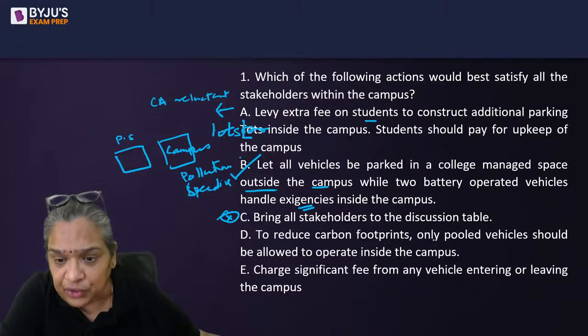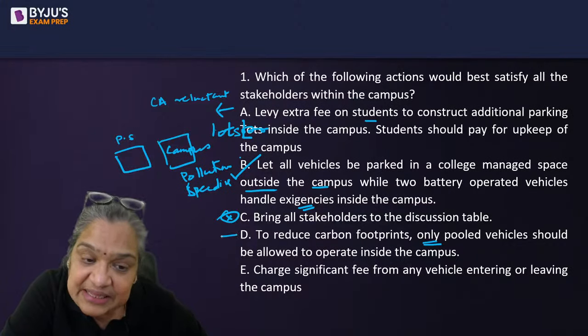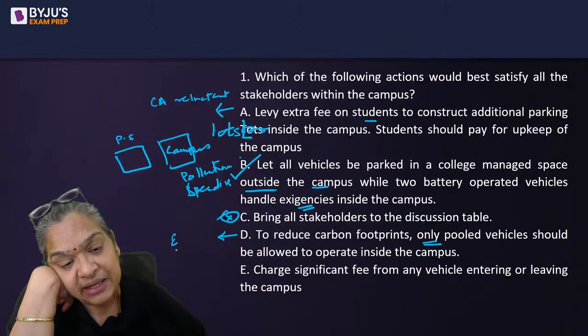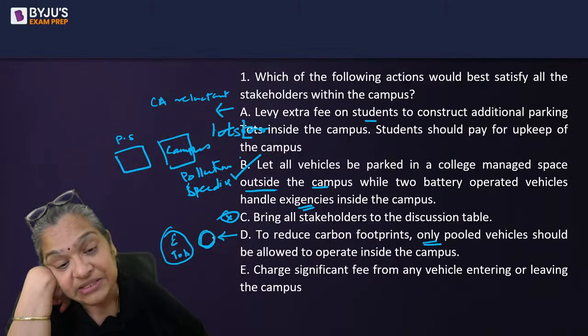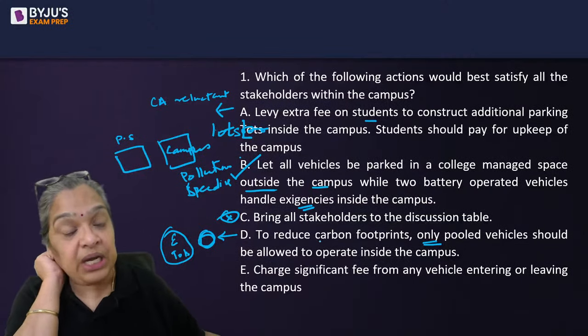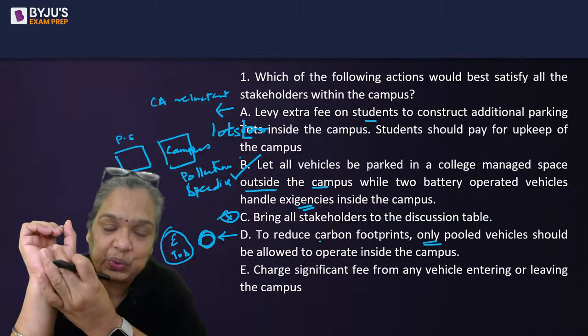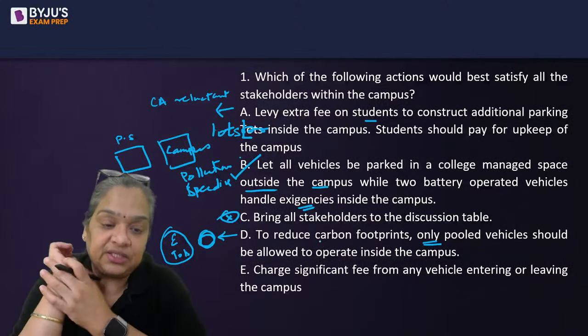To reduce carbon footprints, only pooled vehicles should be allowed to operate inside the campus. This will help. It will reduce the number. But how will it help the elderly and the tiny tots who use cars and the vehicles inside campus most? So it will keep some people at a disadvantage, those who cannot pool. There would be somebody who needs that. If they allow only pooled vehicles, then where would that leave tots and the elderly and all such people who use only the campus vehicles? So it's not being fair to one section which needs campus vehicles most.